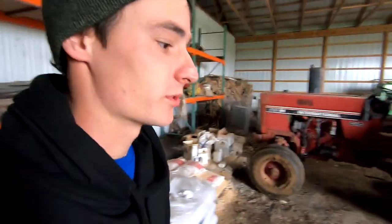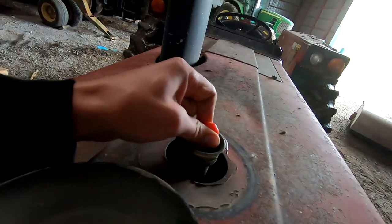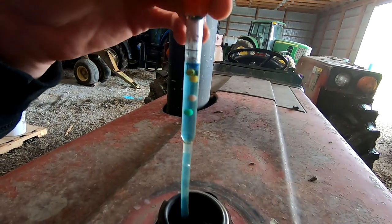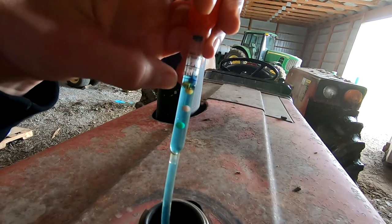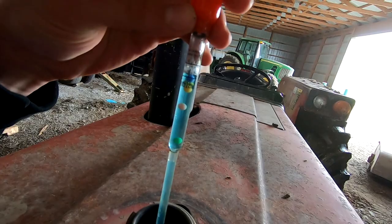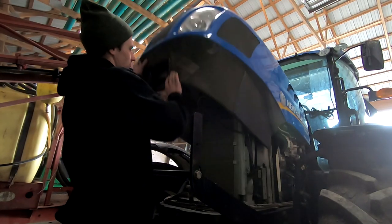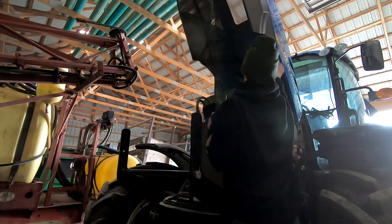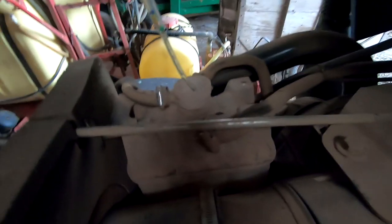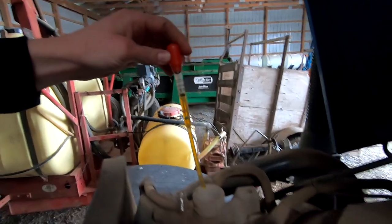So we're working our way towards winter. We gotta go around, check all the antifreeze and all the machines. Pull some of the coolant fluid up in this thing and it'll tell you by how many balls are floating how cold the temperature's gonna be before it freezes. Got three balls floating to the top there, that's negative 10. This one could use a little bit.